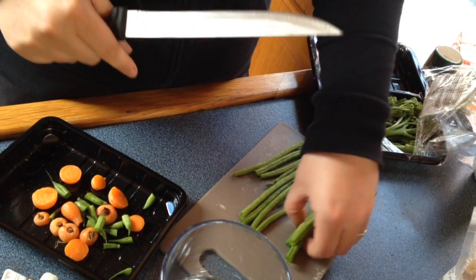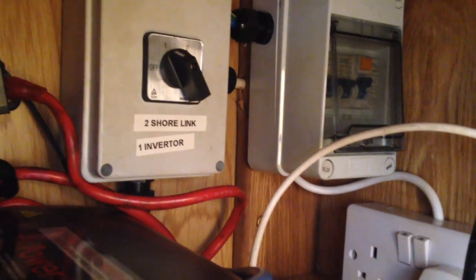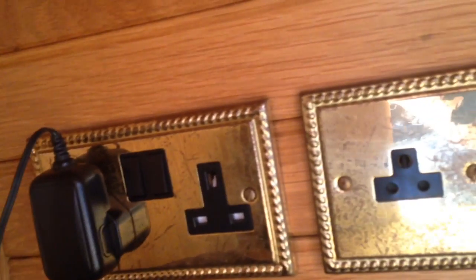A traditional Sunday lunch. One of the other things that he checked was the electricity. So we've got a shoreline, and then he had a look in our electrical cupboard, which I'd like to show you now. It's a bit messy in there. He was mainly checking that we had a switch to flip between inverter, shoreline and no connection, because some boats don't have them, and that means that as soon as you plug your shoreline in, your plugs become active, and that could increase the risk of electric shock.